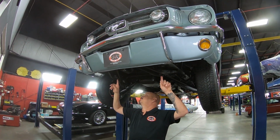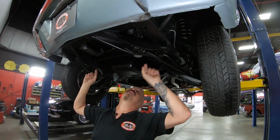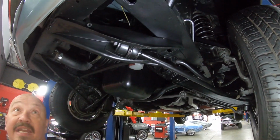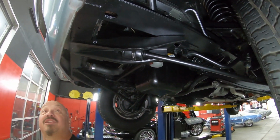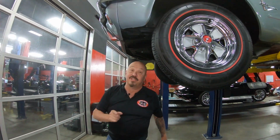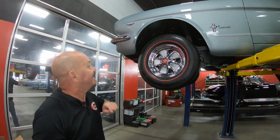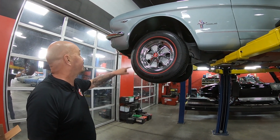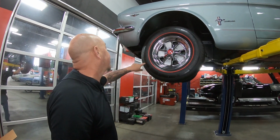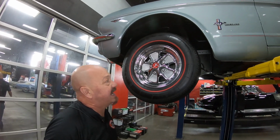Bushings and radius arms look like they were replaced. Bushings and the sway bar also in good shape. I mean, just everything about this car is gorgeous, guys. 64 and a half. It's almost as old as me by almost 2.5 years. Now looky there, look at those style steel rims with those Redline tires, 205, 75, 14s. I love the paint here.